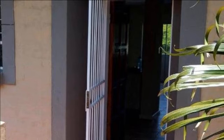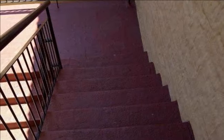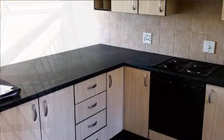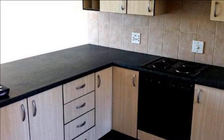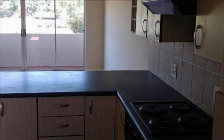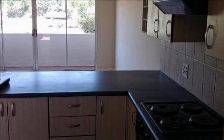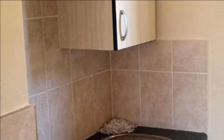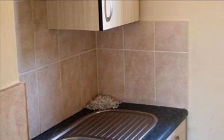This warm and welcoming home features two spacious bedrooms, two bathrooms: main en suite with bath, toilet and basin, second en suite with shower, toilet and basin. Modern kitchen with a separate scullery and a breakfast nook. Spacious family room leading onto a balcony. Carport. Secure and quiet. Close to all amenities, easy access to the highway, shopping centers, hospital and schools.